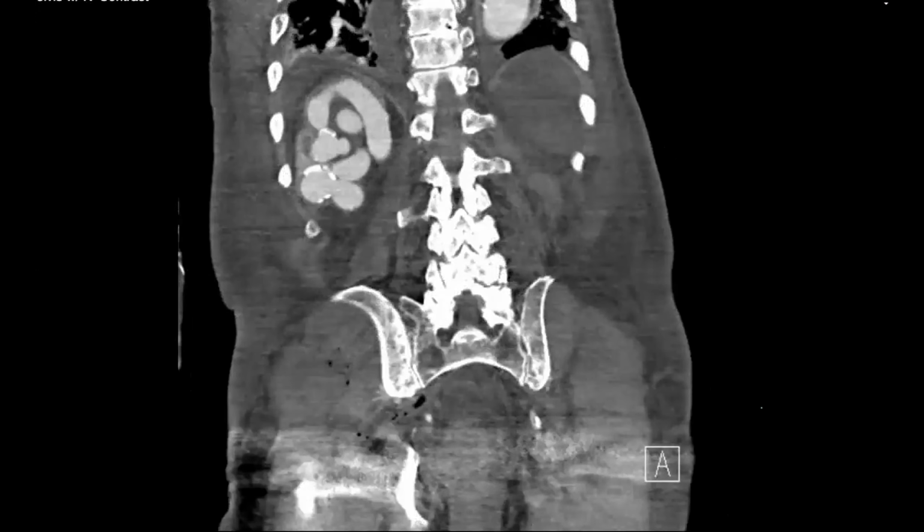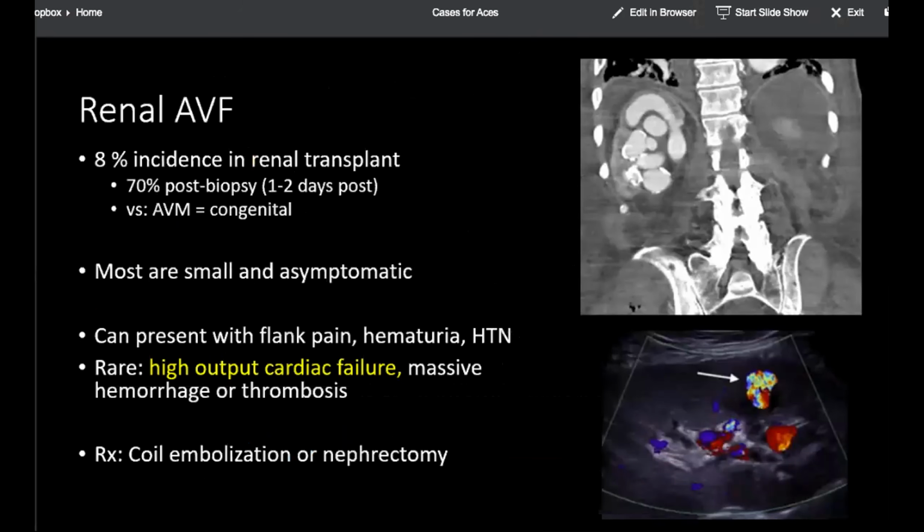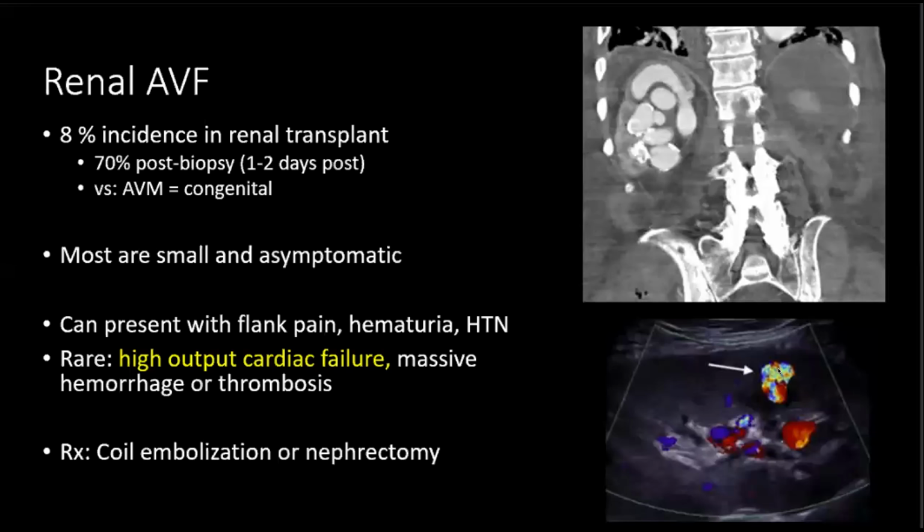So just a couple of teaching points about renal AVFs. These are usually rare in native kidneys. They're more common in renal transplants. Usually you'll see this small aliasing flow in a renal transplant, and it's often related to a biopsy. When I was showing this case to people, everyone was asking, did the patient have a renal biopsy before? And he actually never had a renal biopsy.